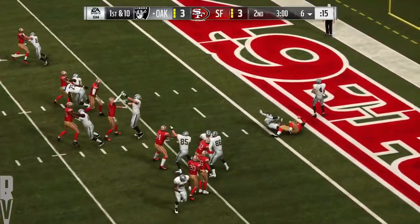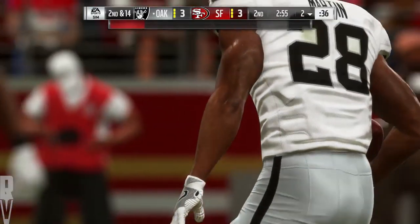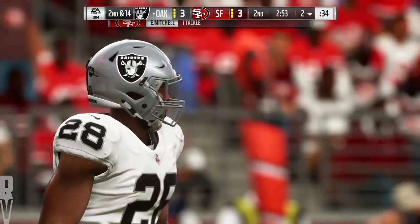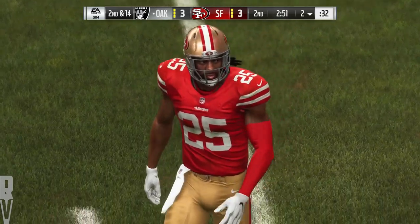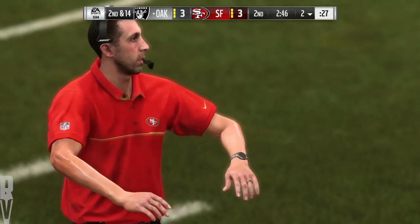Here's Martin as they begin on the ground. And that play going absolutely nowhere as he's belted before he could get out of the backfield. Doubling this guy has to be a priority before moving up to the next level because the big fella, he just ate that one alive, just stuffed it.